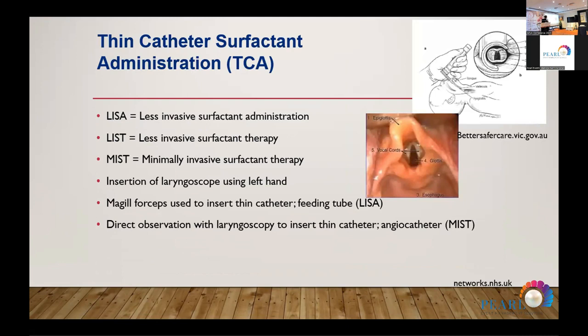This is thin catheter surfactant administration, TCA. This is the big umbrella term for what everybody knows as LISA, right? But that's one thing. You actually have LISA, which is less invasive surfactant administration. You have LIST, which is less invasive surfactant therapy. You have MIST, which is minimally invasive surfactant therapy.